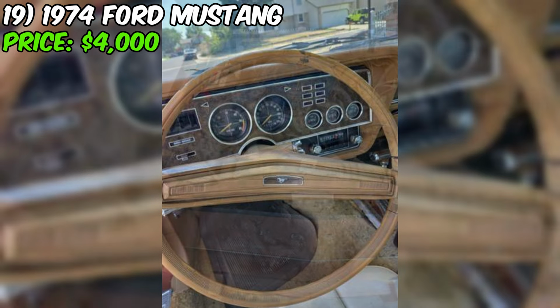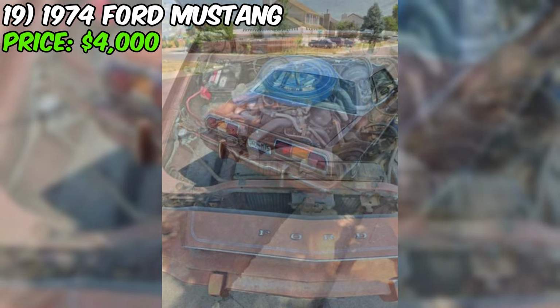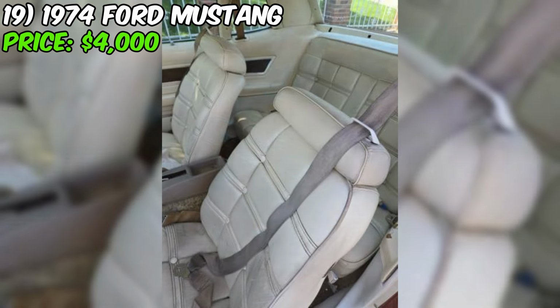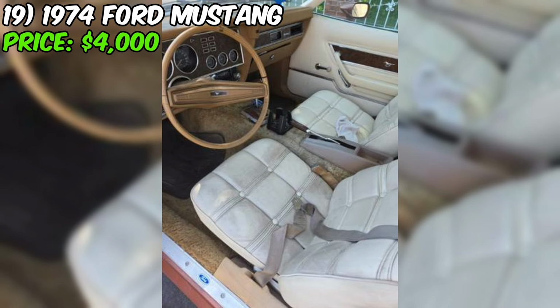But here's the thing, this Mustang has a ton of potential. It's got just 3,337 miles on the odometer, which is incredibly low for a car of this age. And the seller has all the original paperwork from when it was purchased back in 1974, which is a real bonus for any classic car enthusiast. The exterior of this Mustang is a beautiful brown color that's sure to turn heads wherever you go. And while there may be a few minor imperfections here and there, the overall condition of the car is solid.